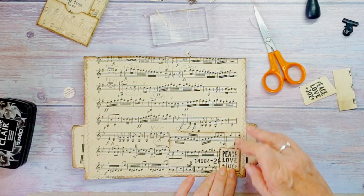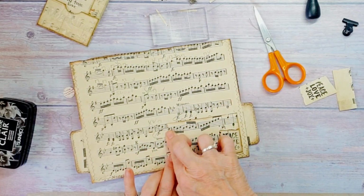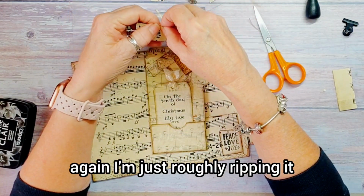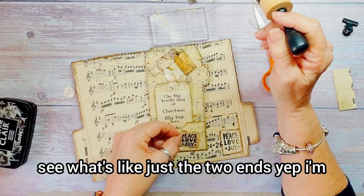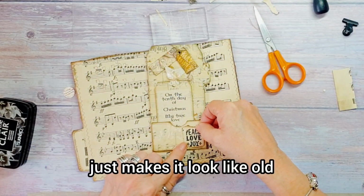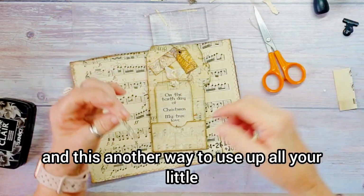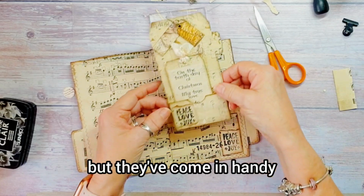That over there, and I'm just making sure that they're in there properly. Now, do we want a little bit of, yep, again, I'm just roughly ripping it. Might as well use all the bits. See what it's like, just the two ends. Yep, I'm just inking the two ends. Just makes it look like old burnt paper. I'm just going to do it on that side. And this is another way to use up all your little scraps of paper. And I mean, these were just the bits that I took off the music paper, but they've come in handy.